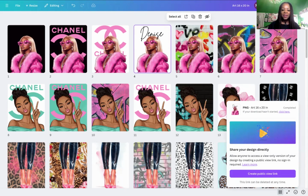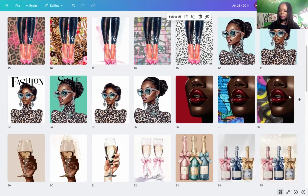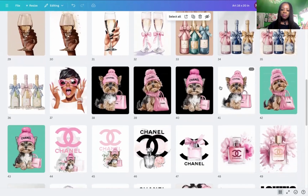And that's it. That's all. That's what I wanted to show you. So I will say, if you are not skilled at using AI, or you just want pictures that are already done for you, I am going to offer you these pictures here. There are 70 pictures here, and they can all be personalized.